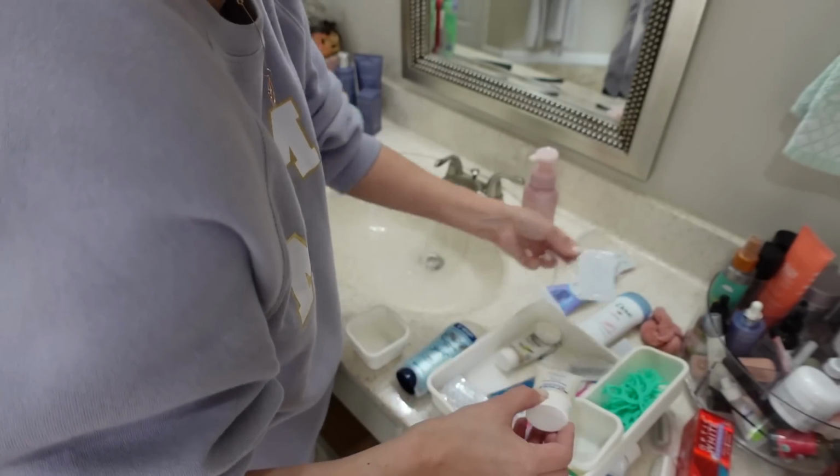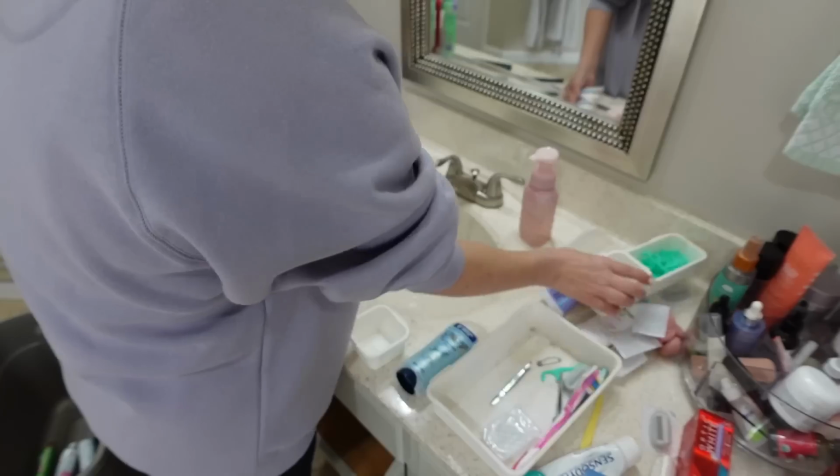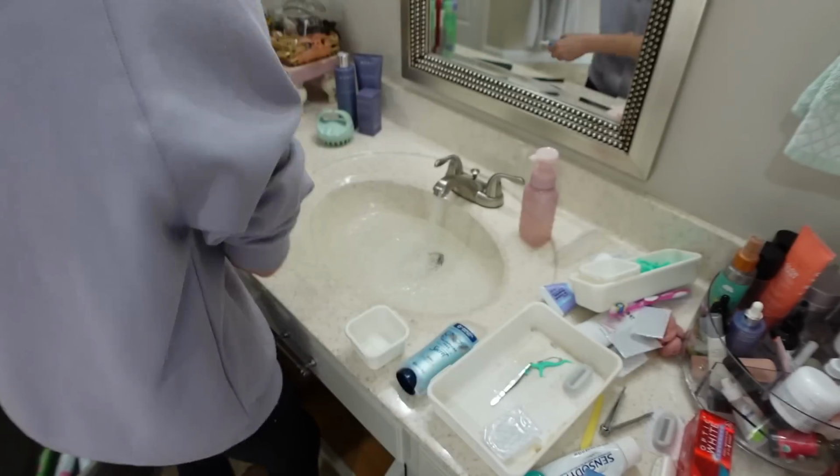And I love now how I have all of my skincare products and things that I use every day. I love how I have them not on the countertop, but still very easily accessible.